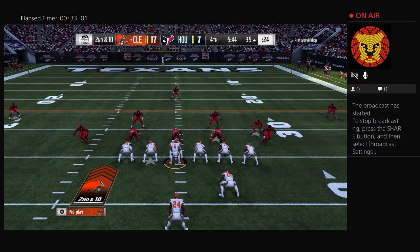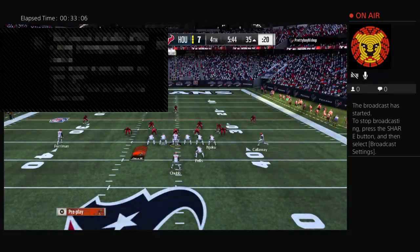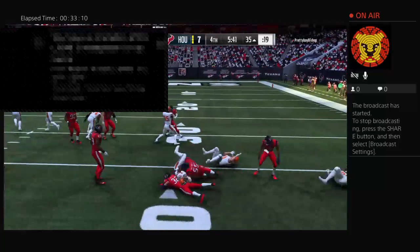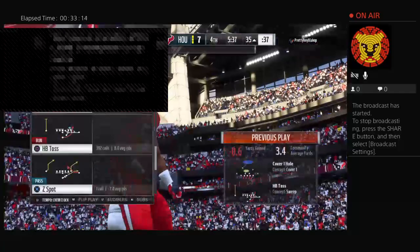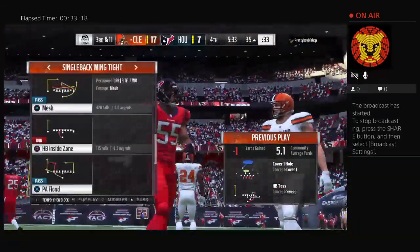Hurry up, here we go. 319. They go with Chubb on 2nd down, and that play is blown up, losing yardage back at the 35. That'll be a loss of a yard, and it leads to a 3rd down.